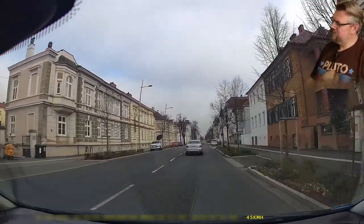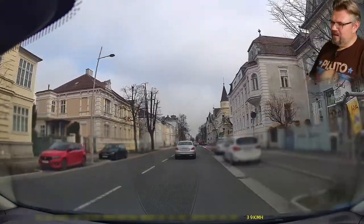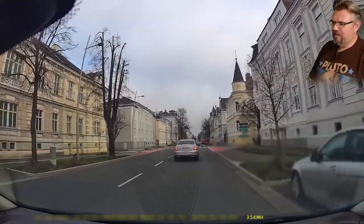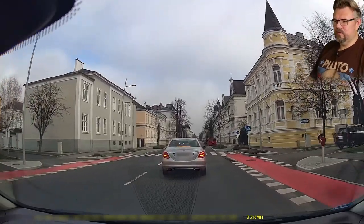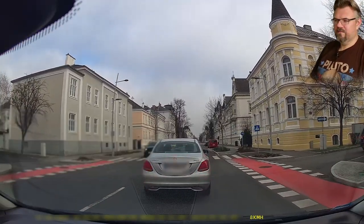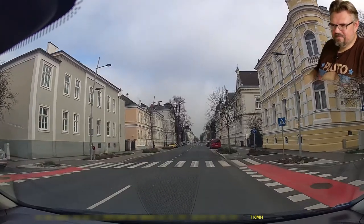Again, please show the others what you're doing. If it would be 50, we're only driving 37, 35 now, braking. And then start to indicate that you want to turn left. Why not the other way around? But just be better.